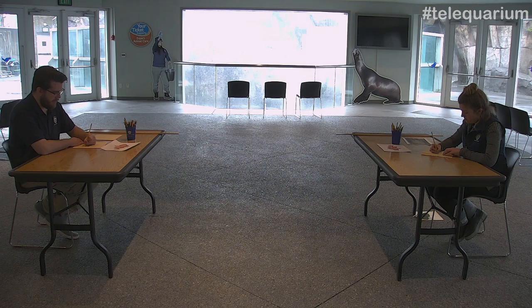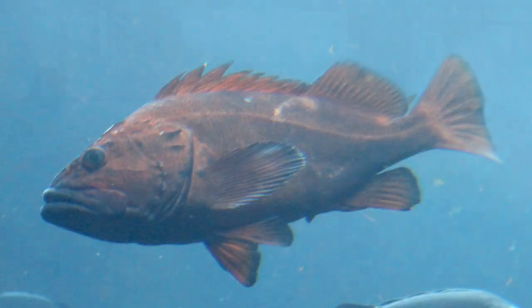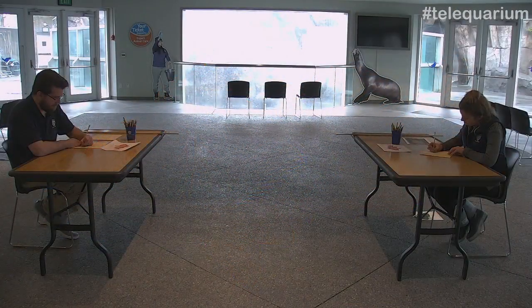Yeah. And we have a picture we can put up of a yellow-eye rockfish in that bird habitat, and it's actually got some of those spikes up on its back, its dorsal fin there, it's got those little spikes up. Decided I'm drawing my fish very small today. Oh, I feel like mine are kind of getting kind of large, but I'm working on it.